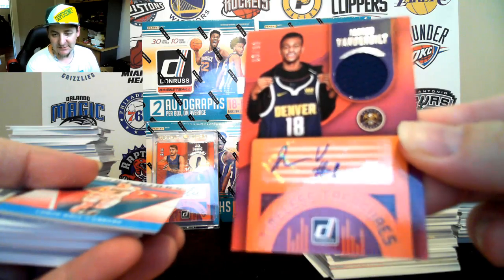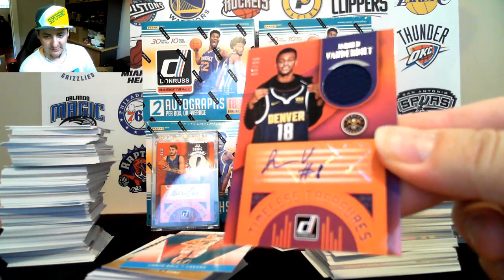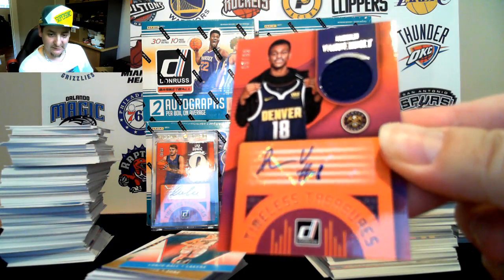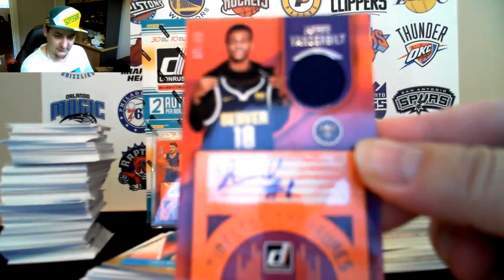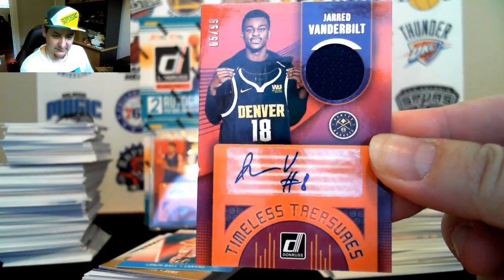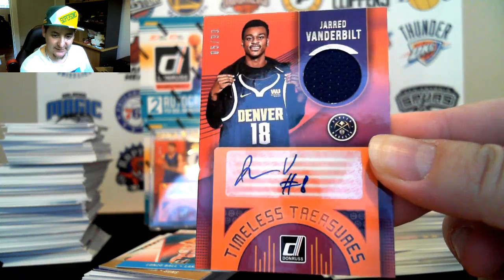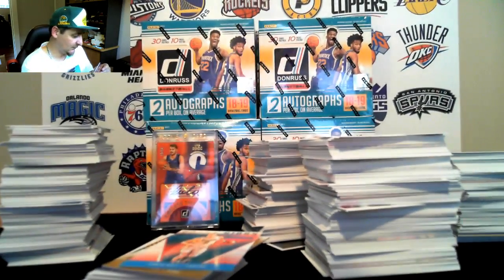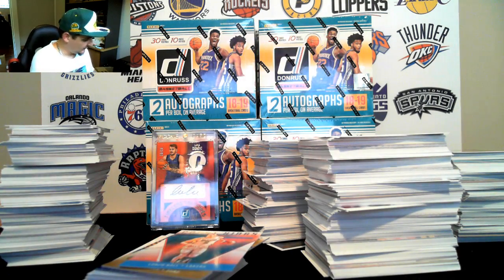Vanderbilt Timeless Treasures for the Denver Nuggets. This one is numbered 5 of 99, if I can get some zoomage on it. There it is. Jarred Vanderbilt, Denver Nuggets, going to Stanley. Where's my large sleeves at?